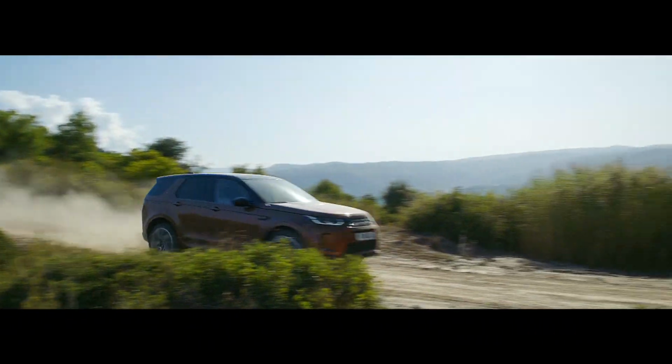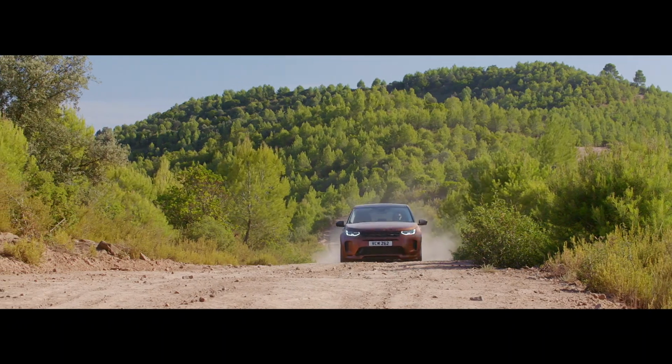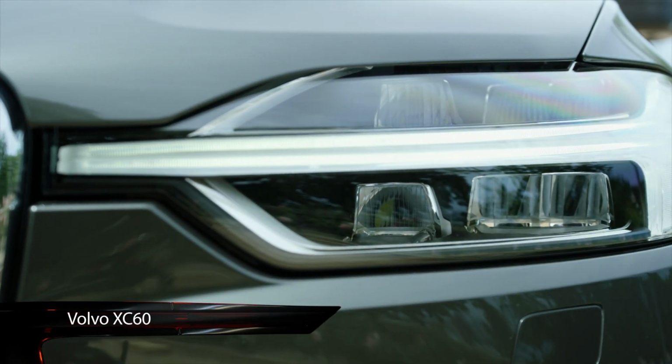That's not the only clever tech on offer. Featuring much of the new technology from the 2019 Evoque, the Discovery Sport is likely to remain Land Rover's best-selling model. It doesn't have the market to itself though.